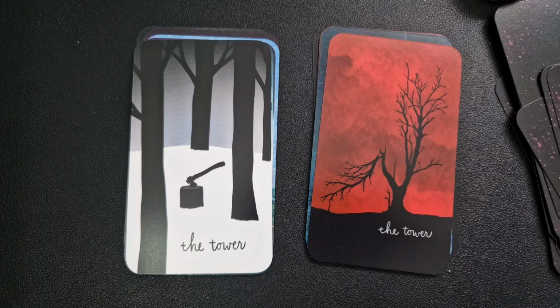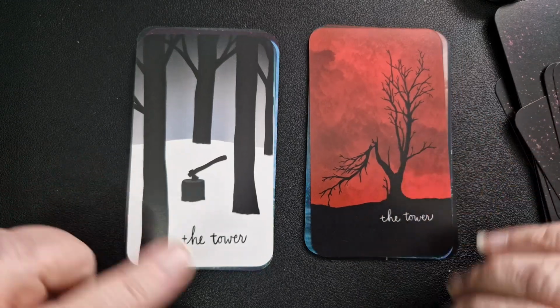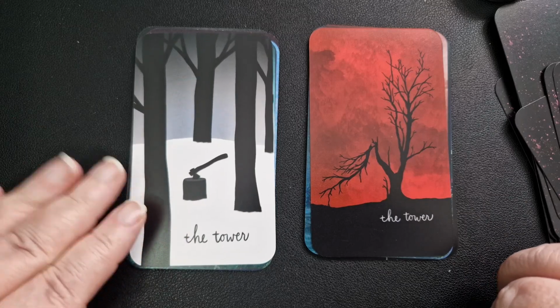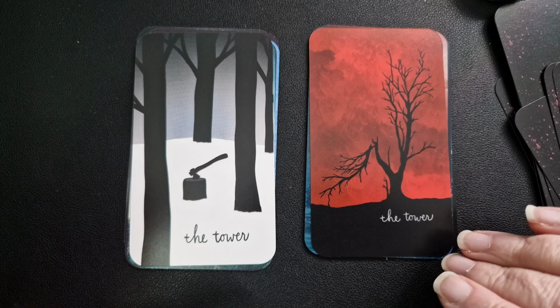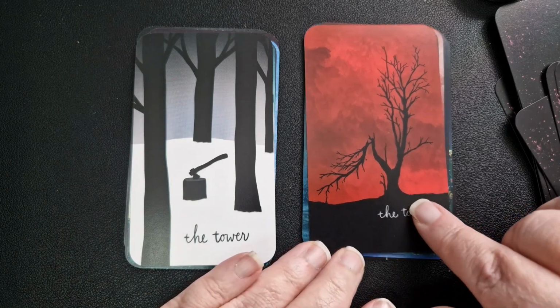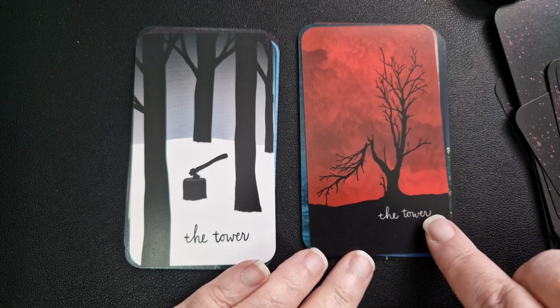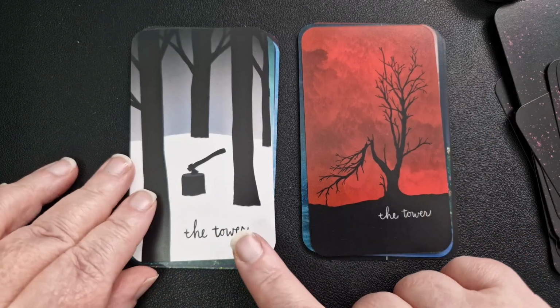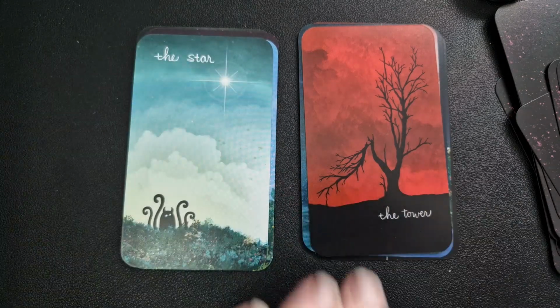Oh gosh. This is a tough one for me. Because this, yeah, that axe and just what it suggests. And yet here we've got, but this is maybe more traditional, where this is more of a... I'm going to go with this one.